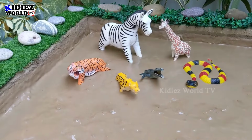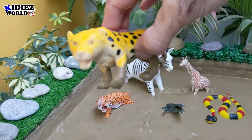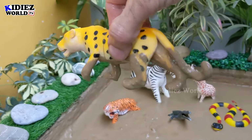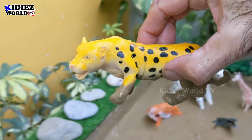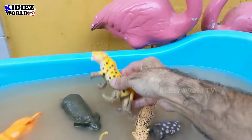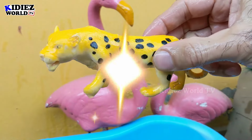And the next one we have cheetah. That's a big monster of jungle. Cheetah, he has these black dots. That's a big wild cat. Let's watch him. Here we go, this cheetah is clean.